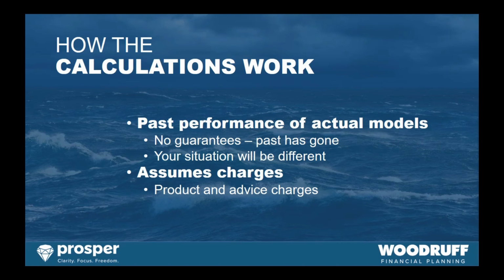Of course, there are some risk warnings to mention. Of course, this is based on actual model performance, but there are no guarantees with any of this. And as I've said, the past is already gone. So your situation will be very different to this, and you can't rely on this in any way. We just want to give you an indication as to how these things work. And we have assumed charges in our returns, but of course your charges will be subtly different to the charges that we've assumed. So bear in mind this is just an idea at this stage. It's not definite information that you can rely on.